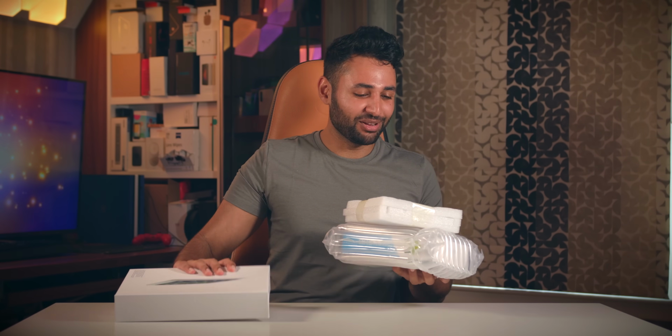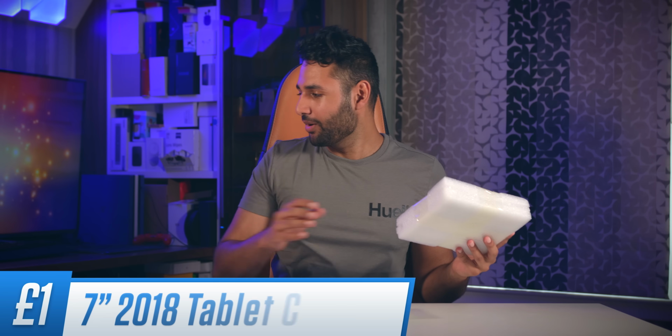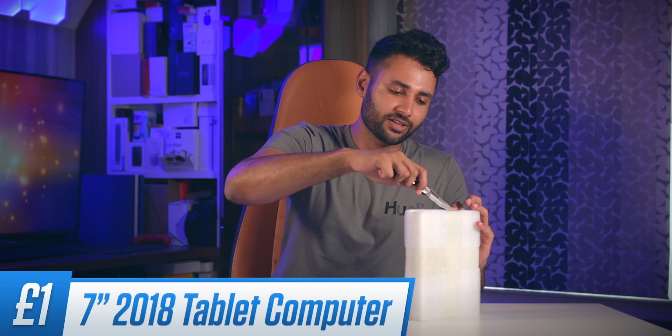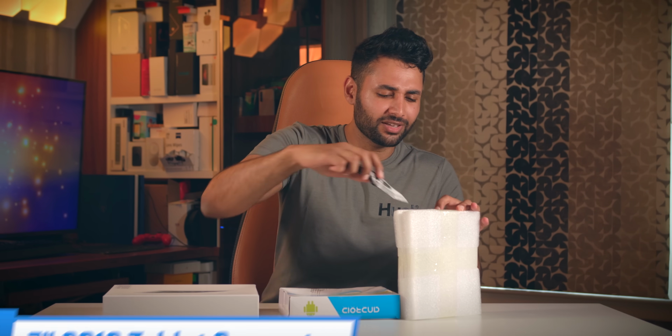Okay, tablets. It is tablet time. Oh no, wait, okay, so this is... I think this is our $1 tablet. Let's give this a go. I'm very, very curious about this, because it just... The business model doesn't make any sense. I'm not even sure how they make money off this.